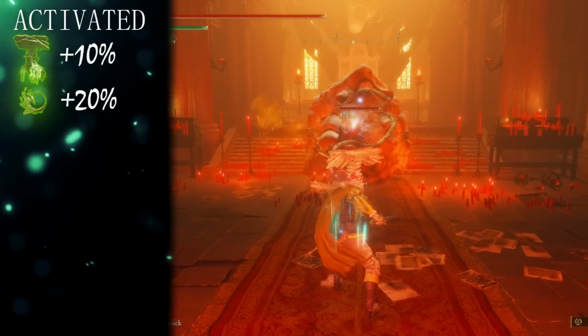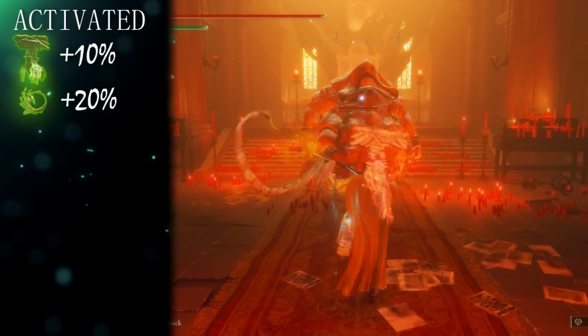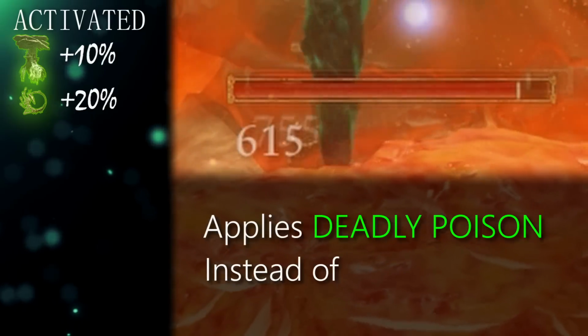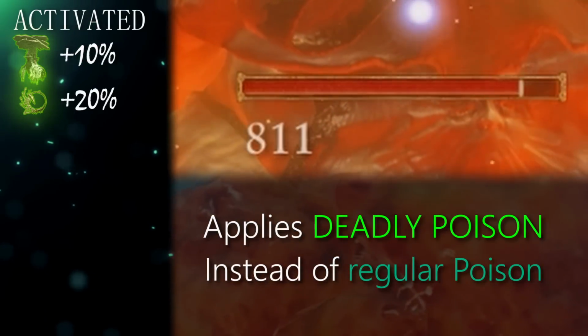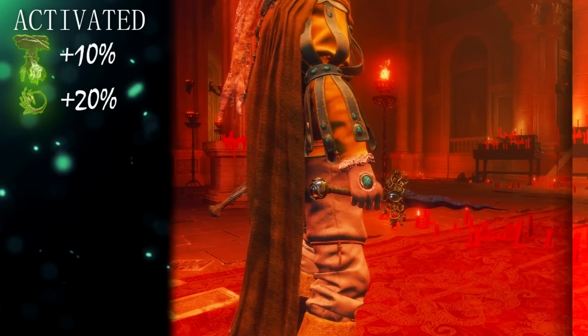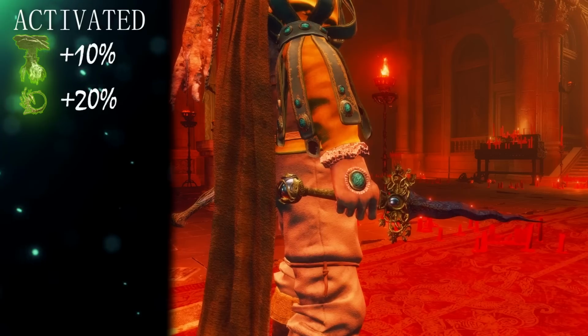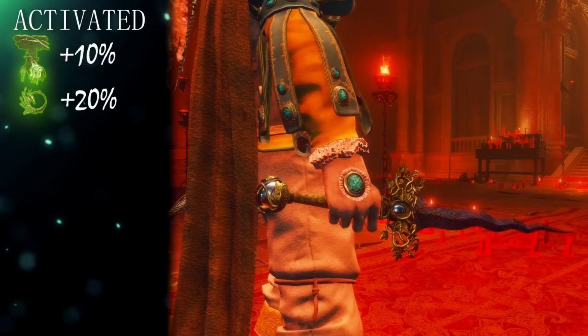But that is not all, because the shield applies deadly poison instead of regular poison. This is the better version of the two poison types in the game and will slowly rot our enemies' HP away while we swap over to our main weapon. The reason the Glintstone Kris is so insanely good is because it's a literal pocket nuke.